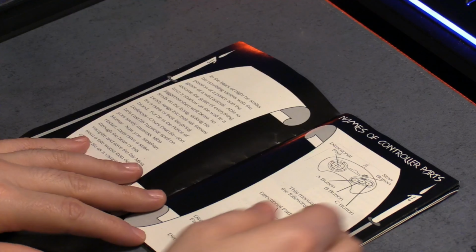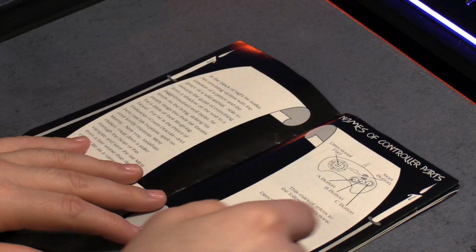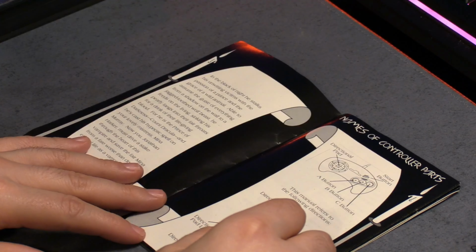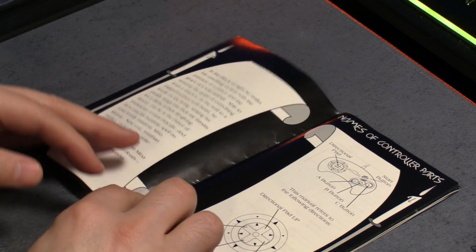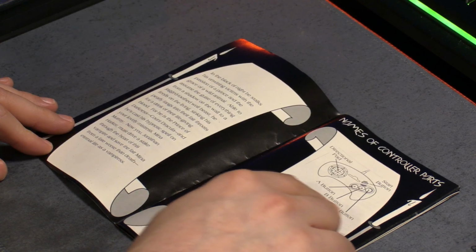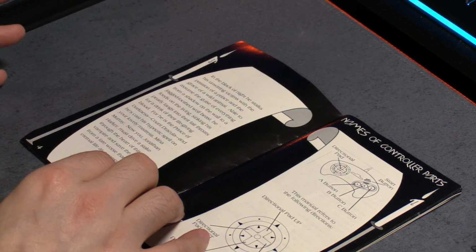And over here you have your control scheme. It's really just laying out what the three-button controller looks like, because this is a game that only supports the three-button controller. If you have a six-button, the additional three buttons will not do anything in this game. And it's just labeling the A, B, C. It's not actually telling you, so maybe later on it'll tell you what the actual buttons do.